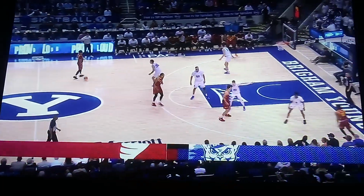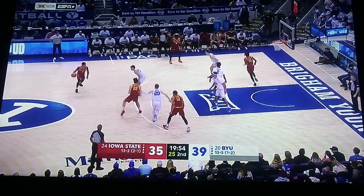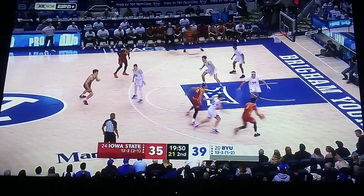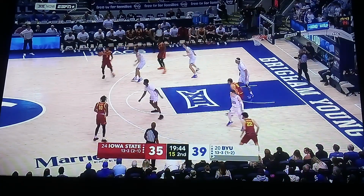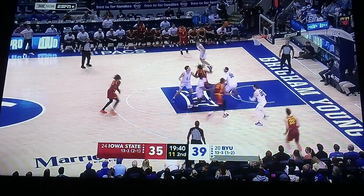Again, Iowa State offensively, what they want to do is create points off their defense by creating turnovers. And then in the half court, everything is downhill towards the rim. And part of that is their ability to get to the foul line. BYU has defended without fouling pretty well. Same starting five for both teams.